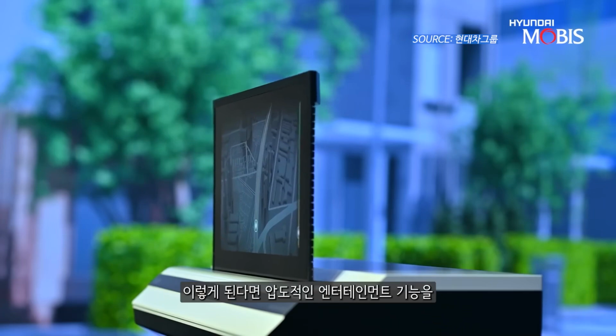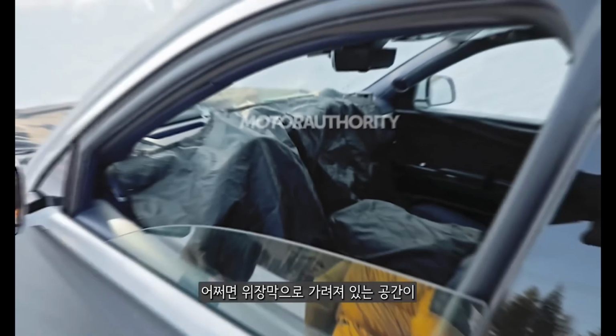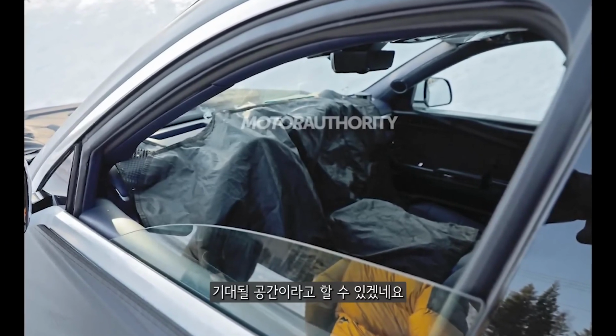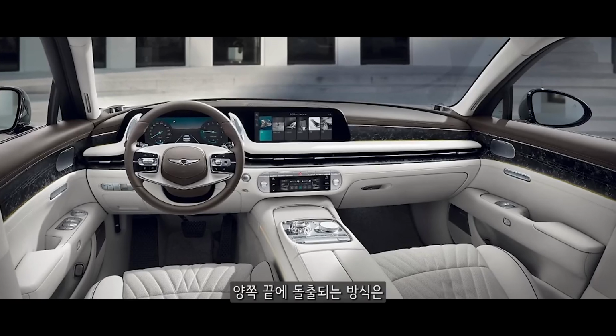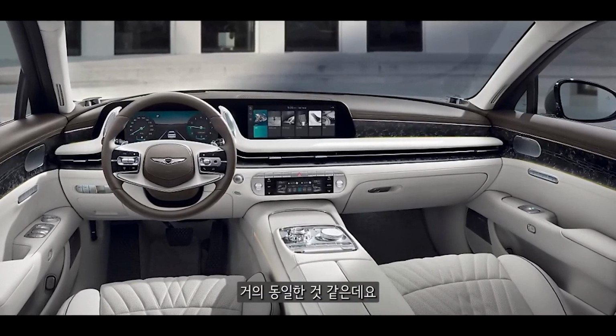If that's the case, we can expect overwhelming entertainment features. Maybe the area covered by camouflage is where we can expect Genesis's new technology to be revealed. On both sides of the dashboard you can see B and O tweeters, and the way they protrude at both ends seems almost identical to the Genesis flagship sedan, the G90.